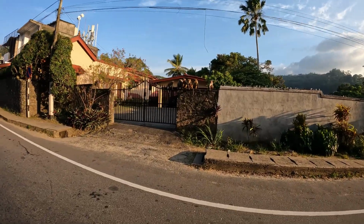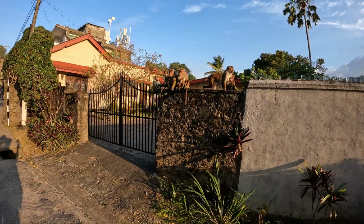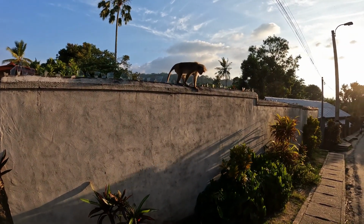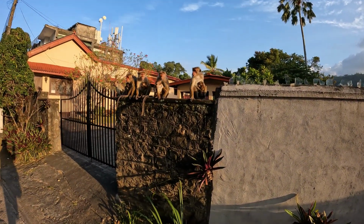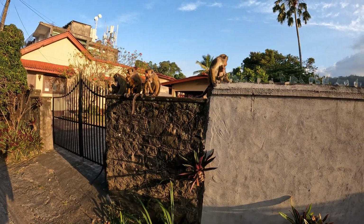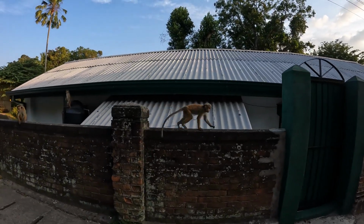So we've got a whole bunch of little monkeys sitting up on the fence with their babies. Don't get too close. You can see how they can climb along the fence with the glass embedded in the top without cutting themselves by carefully moving along between the glass. The babies are so tiny. I think they want to be on YouTube.